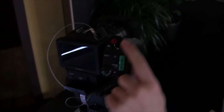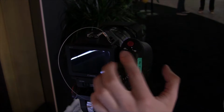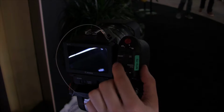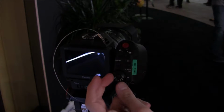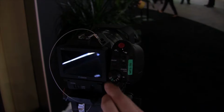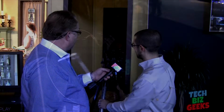Awesome. Yeah, and then if we look at the top of this handle here, you have a dedicated button that switches between still photo and video. Okay. And you'll notice a very similar wheel here to our DSLRs. You have your manual mode, aperture priority, shutter priority, program, automatic, and scene mode. A playback button, and your on and off button. Well, that's fantastic. Very cool.